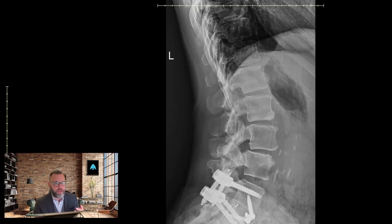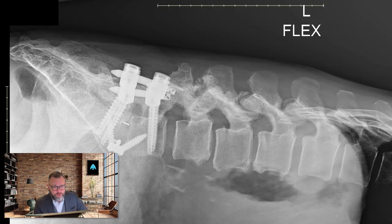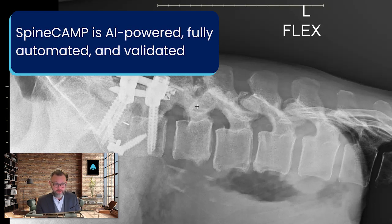So of course, like any good evaluation, we want to see the motion of the vertebrae. And you can visualize this x-ray and maybe see some things that stand out to you. And we had her bend forward. Now, these x-rays were taken outside of my office. And what you can see here, and this is why I enjoy doing these cases, because oftentimes not everything's perfect, right? So there's always teaching moments on what SpineCAMP can do. That's a fully automated, AI-driven sub-millimeter measurement system.